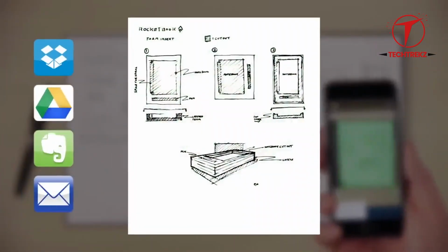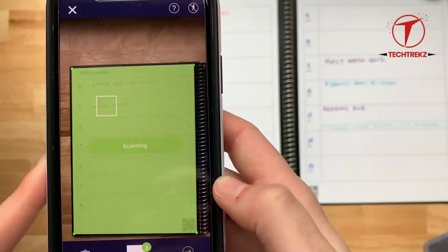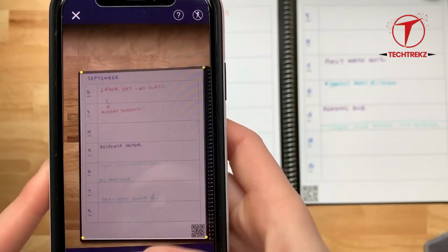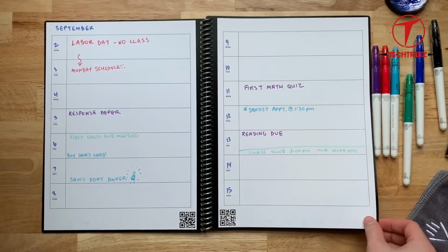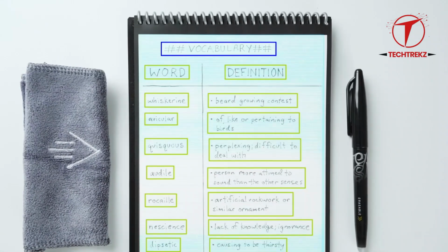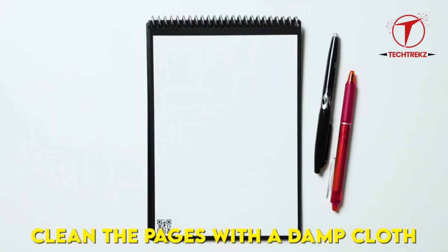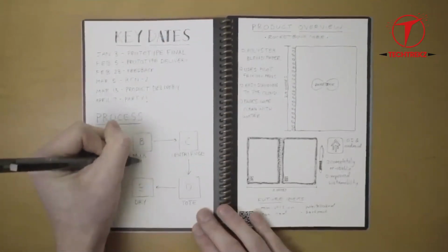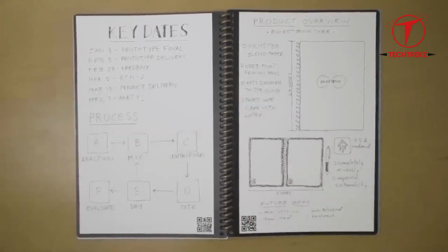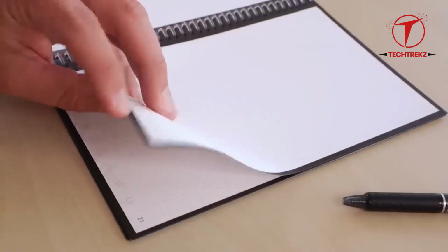With Rocketbook Core, handwritten notes are instantly transformed into digital text using the accompanying app. This saves you time from retyping and allows for effortless searching and organization of your notes. Plus, the reusable Rocketbook Core is incredibly eco-friendly. Scan your notes to the cloud, clean the pages with a damp cloth, and start fresh. This single notebook replaces over 100 traditional notebooks, making it a sustainable and efficient choice for students, creatives, and professionals.